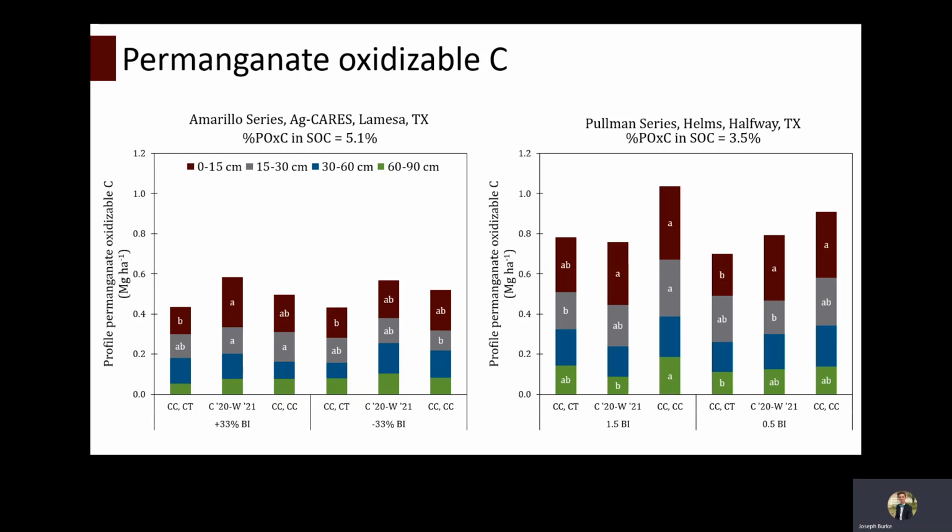One of the things that we're most excited to present is the relationship of POxC to SOC. We see a significantly strong relationship between those two measurements, but we also see an increased amount of POxC in that soil organic carbon fraction in La Mesa, Texas, about 5.1% compared to 3.5% at the Halfway site. And one of the reasons why we think this is happening is that with lower soil organic carbon levels in our sandy soils, we're actually able to see the buildup of that soil organic carbon over time.